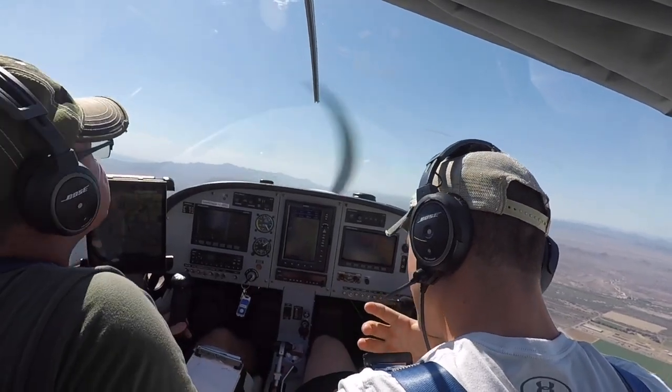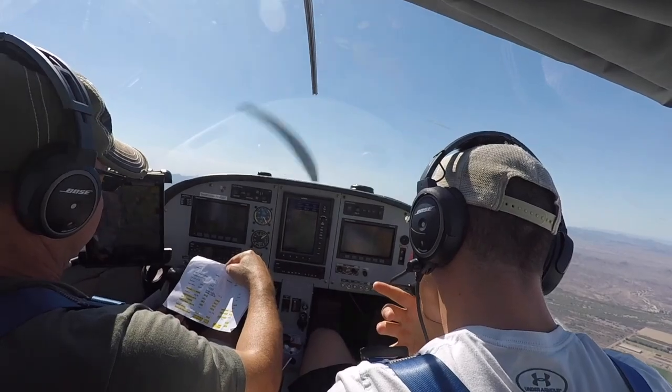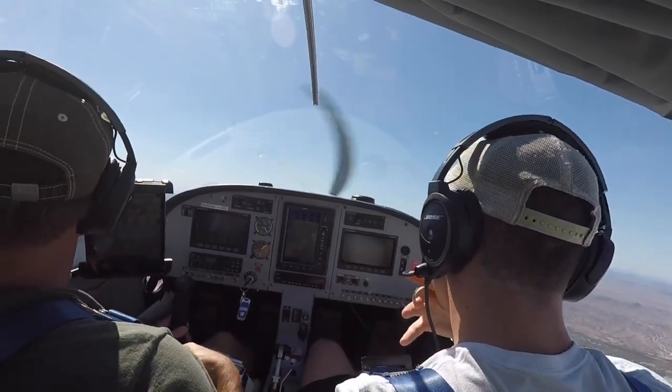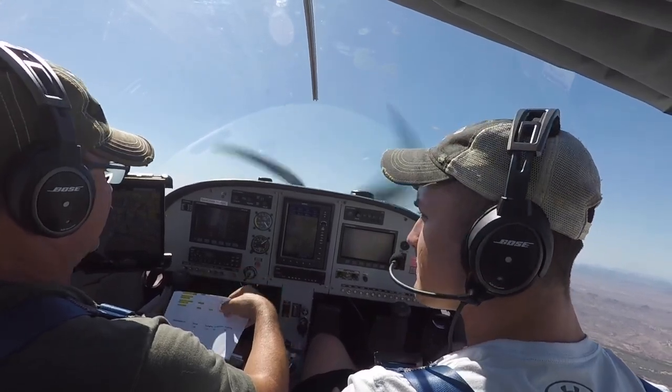Oxford 253, ident observed. Make right traffic, runway 21, report entering downwind. Right traffic, runway 21, and report downwind, Oxford 2892.